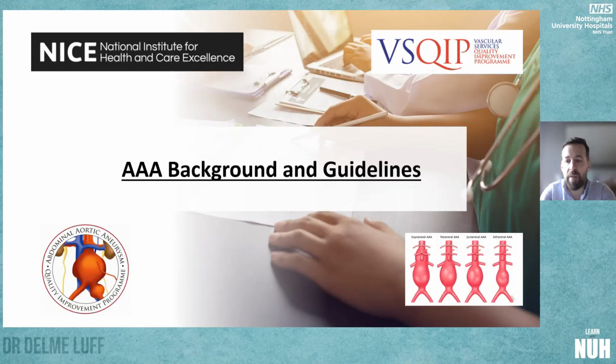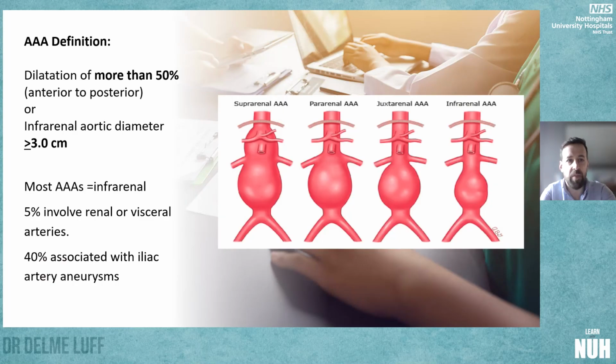So like I said, I'm going to talk about the background and guidelines that are out there currently. So just a little bit of stats to start with. The definition of an abdominal aortic aneurysm is a dilatation of the aorta within the abdomen of more than 50%, and that's the anterior posterior diameter, or an infrarenal diameter of more than 3 centimeters.